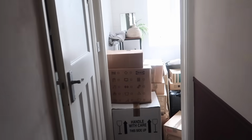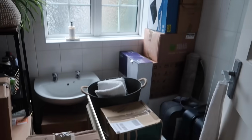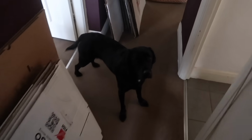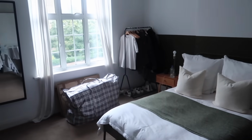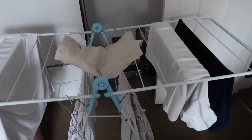Let me give you a little tour of the flat to see where we're at. I mean, we are still living in it. This is the bathroom. That is just a whole host of boxes and suitcases and just chaos. Hi Maggie, I still need to take these pictures down, so that's gonna be a task. Hello darling, how are we? I know all of this is making you be like, what on earth? Bedroom is still kinda looking good. That's my little reel I've been living off of. I've packed another box. Everything is kinda as it was. This is just some laundry that we've got drying. We're trying to take no dirty laundry with us.